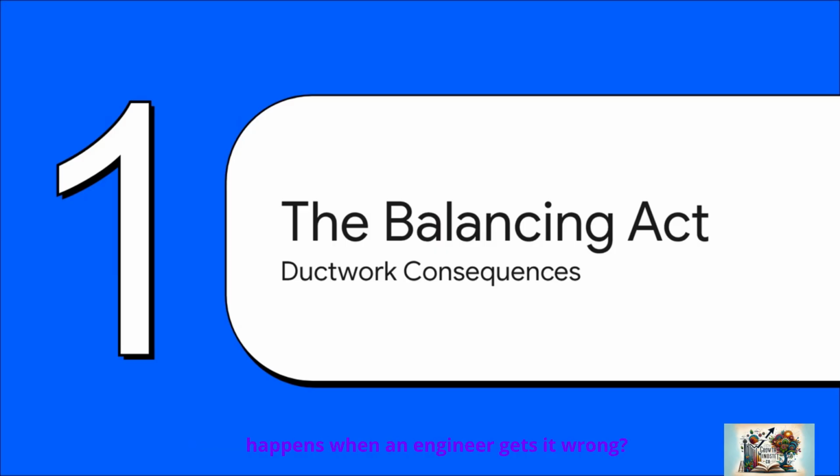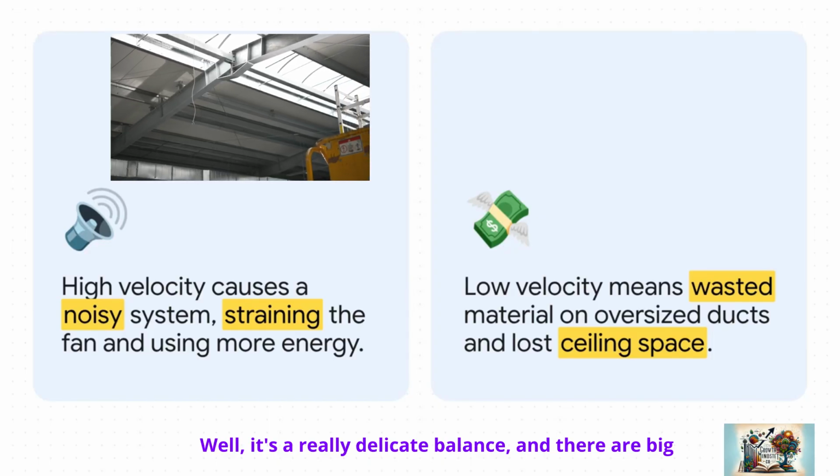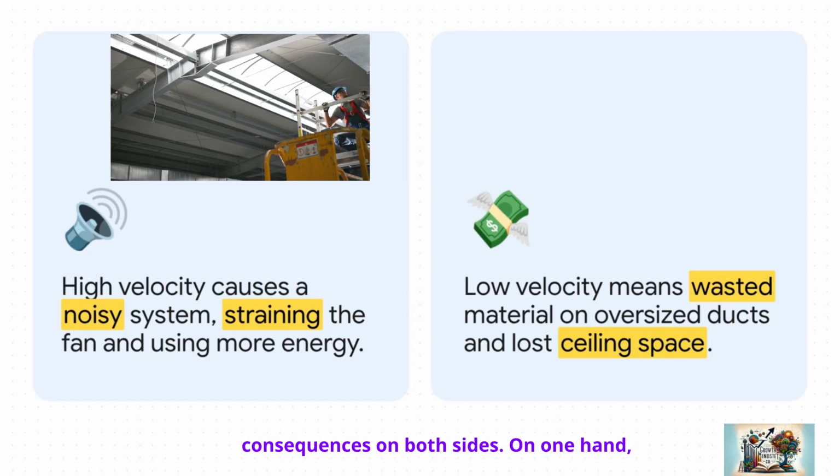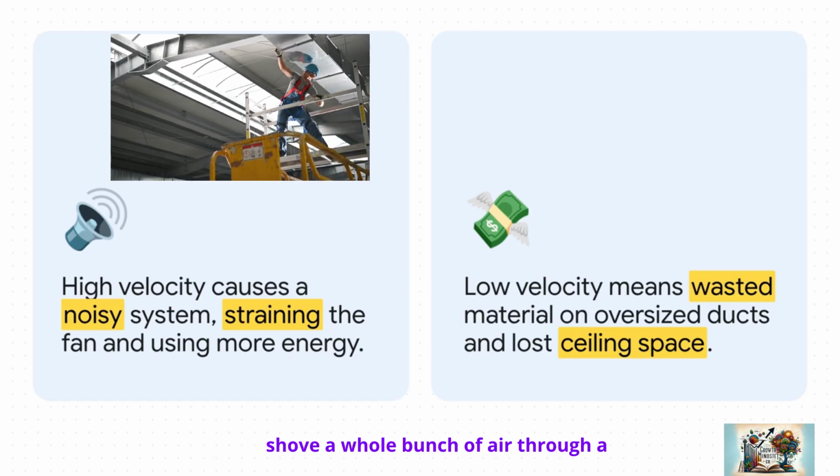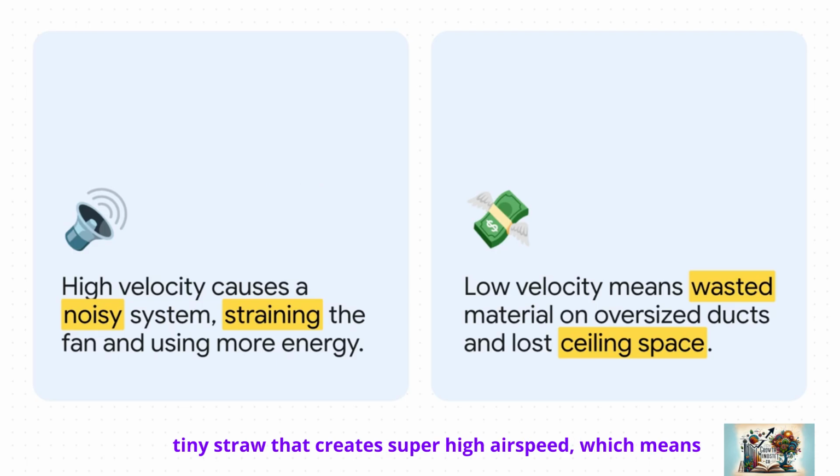What exactly happens when an engineer gets it wrong? Well, it's a really delicate balance, and there are big consequences on both sides. On one hand, if your ducts are too small, you're basically trying to shove a whole bunch of air through a tiny straw. That creates super high airspeed, which means noise, that annoying whoosh sound. It also puts a huge strain on the fan, and your energy bill goes through the roof.